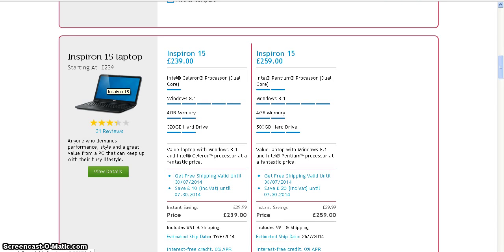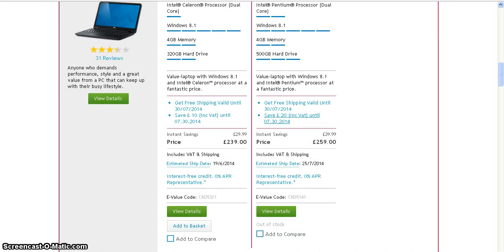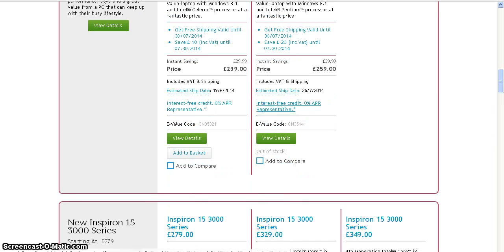And then you have the 259 model, which is the Pentium model, and it's all the same except it has the Pentium and the 500GB hard drive. And of course, these get free shipping until a certain date.